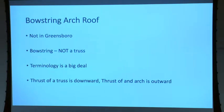So a true bowstring is not a truss. The basic definition of a truss is a top and bottom cord, and the connecting pieces have to be vertical or diagonal. It has to create geometry in order for it to be a truss. Top cord in compression, bottom cord in tension, and the diagonal and vertical members can change based on their location or the design of that truss.